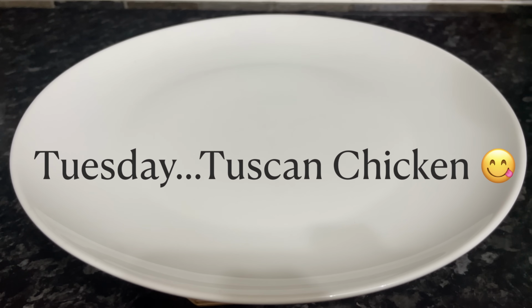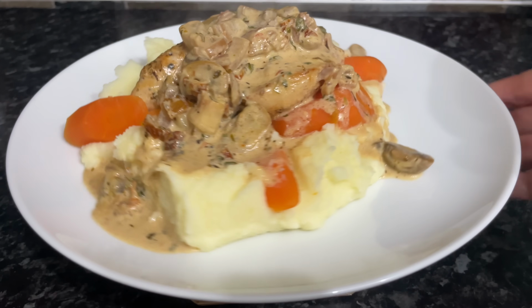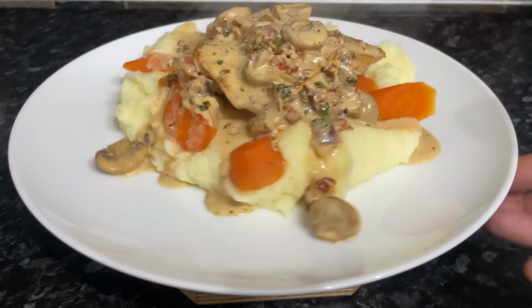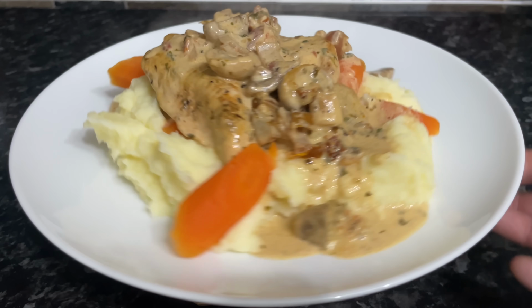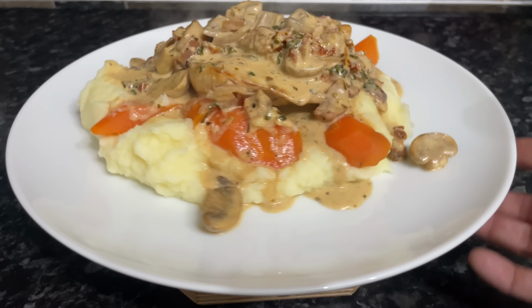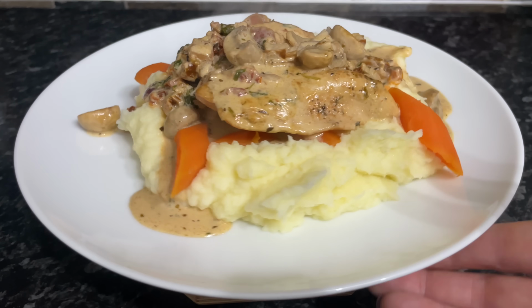And moving on to Tuesday, we had Tuscan chicken. This is becoming one of our favourites, and whenever I show this on my Sunday meals of the week, I'm always being asked for a recipe. So I have filmed this one, and it will be up either next week or the week after. I think it might be next week. This one is going up, and it is just beautiful.